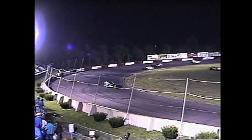The infield wins the battle of the cars. They end up with 13, the track 12, or 11.